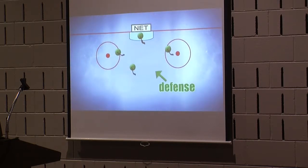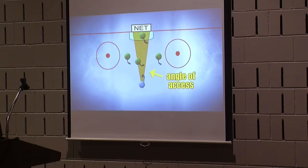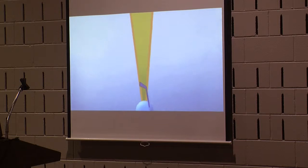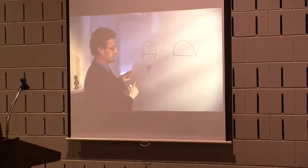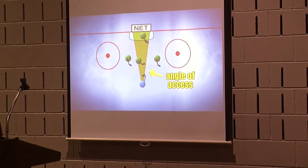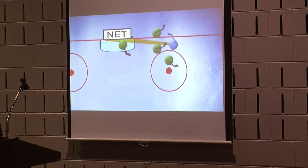watching defenders try to keep attackers from scoring by limiting their angle of access or angle of attack to the net. An attacker directly in front of the net has the widest openings on either side of the goalie to shoot the puck through. But suppose that this guy has some team players that push this person off. Now, from a point of view of shooting, the angle of access is smaller, which means it's going to be harder to make that shot.